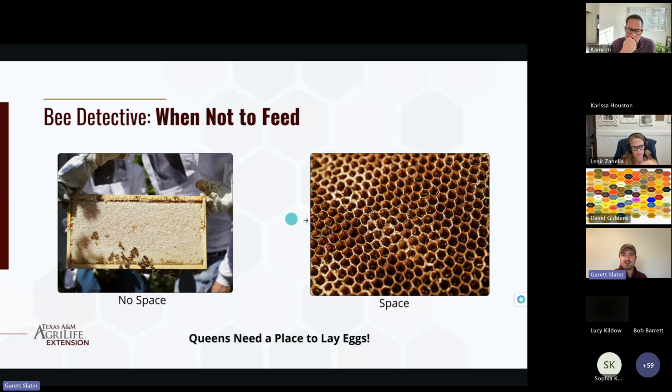And that's a really good sign that you may need to feed more, to put more weight in the colony and help them make it through the summertime. But also, you definitely don't want to overfeed. I think a lot of new beekeepers tend to overfeed because they're not sure how much to feed and when to feed.